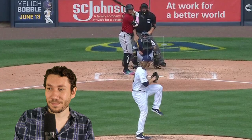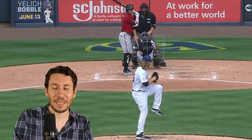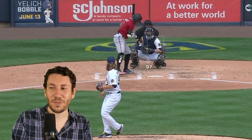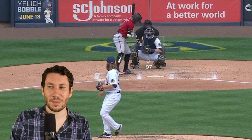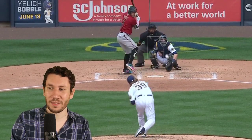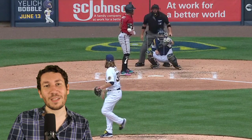Unbelievable. Okay, so this is actually a tough out now. This is Ketel Marte. So he's going to try and go up and in on this one. He pulls that one down. Fine, 97. Now, it is still inside, though. You can still change eye level. But as far as going in and out, you might want to go away. Yeah, that's what they're going with. And he goes with a changeup.